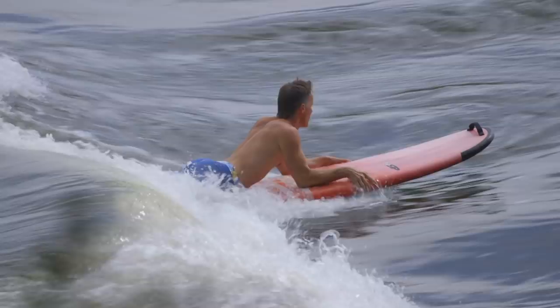Wow. Yeah. An ocean, you're dependent on the weather and wind and that sort of thing to create waves. That's the cool thing about river surfing. The wave is always there. It's an endless wave. You could sleep on this wave. Sleep on the wave? You could. Have you done that? Not yet.